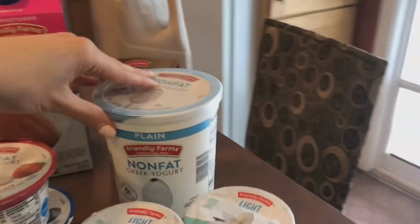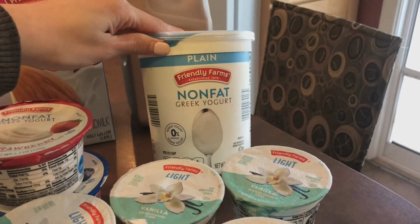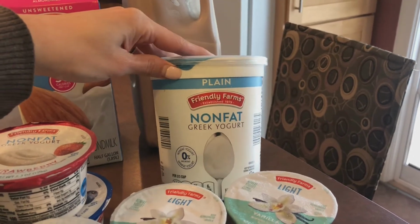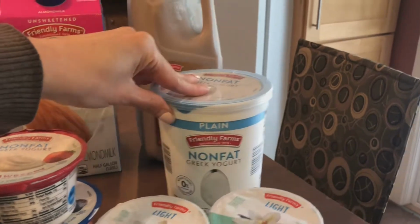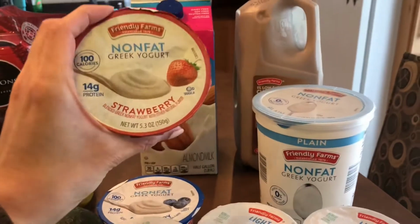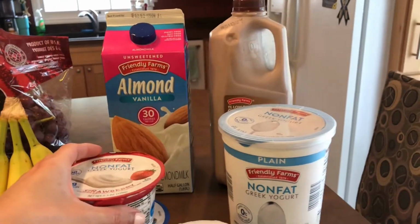Then I picked up some extra non-fat plain Greek yogurt. I use this for my famous 2-ingredient dough pizza recipe. I also recently have been putting some fat-free, sugar-free vanilla pudding mix into this and using it as kind of a fruit dip. That has been delicious. I picked up some additional yogurts, both vanilla light yogurt, as well as a couple flavored Greek yogurts. I use these for breakfast or in yogurt bowls as well.